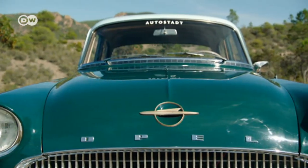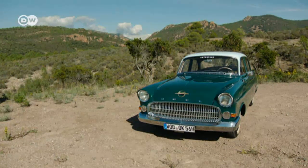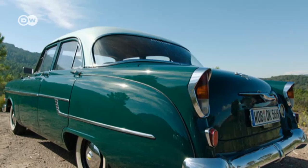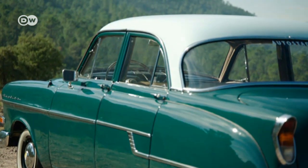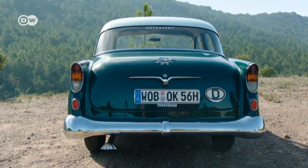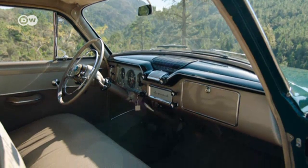This 1955 version of the Kapitän differs from its predecessor in the flattened hood, the oval grille, and the larger tail fins. And its successor sported a windshield that wrapped all the way around to the doors. Even more and shinier chrome, and even bigger tail fins. An additional 900 Deutschmarks would buy a luxury version with separate front seats, an imitation leather dash, a makeup mirror, and lots of styling.